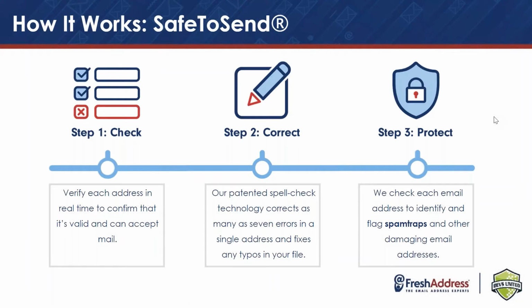So from a base perspective, we're going to check, we're going to verify that each address in real time is real and confirm that it's valid and can accept mail, right? The next step, and I think a lot of people are familiar with this, is just doing a spell check. We have our own technology behind this. We're very good at seeing these. Like I said before, been around for about 20 years. So we're checking a lot of different errors that could occur in your file and working to fix those so that when you look at it, you have either a clean file or we've partitioned off the bad ones so you know not to include them.